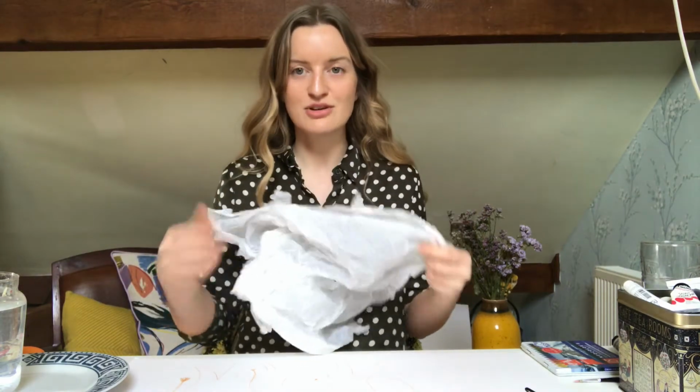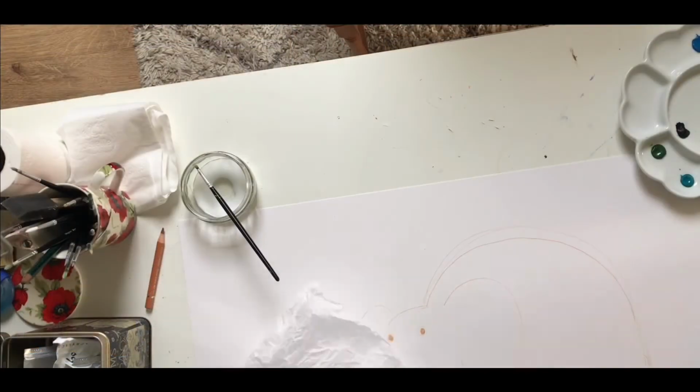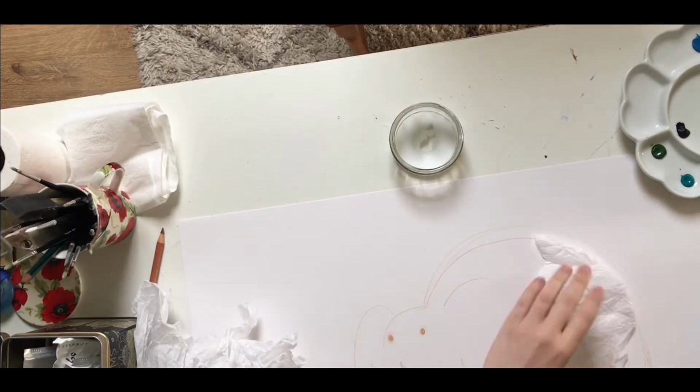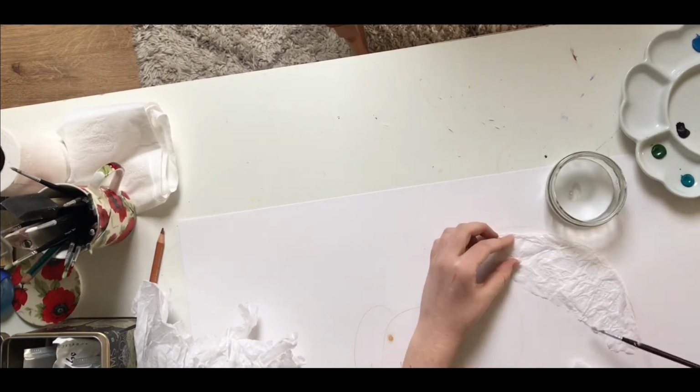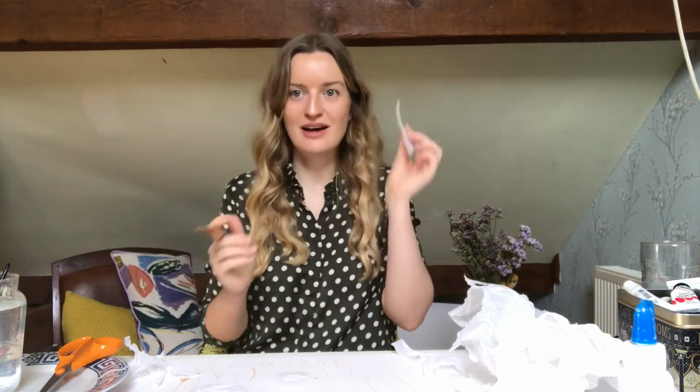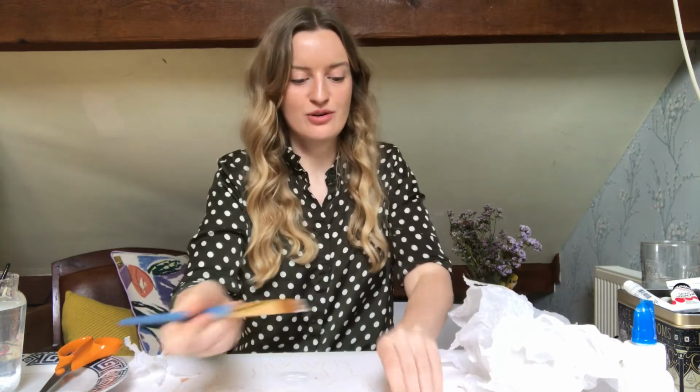So I've got some PVA glue, and I'm just going to stick on my tissue paper and get that underneath where I'm going to paint, so that's like the base sort of texture, because I did speak about creating that elephant skin kind of effect. So I'm just going to cut out some shapes of this, and I'm going to stick it onto my picture. So I'm just sticking down my tissue paper onto my elephant to get that wrinkly sort of effect.